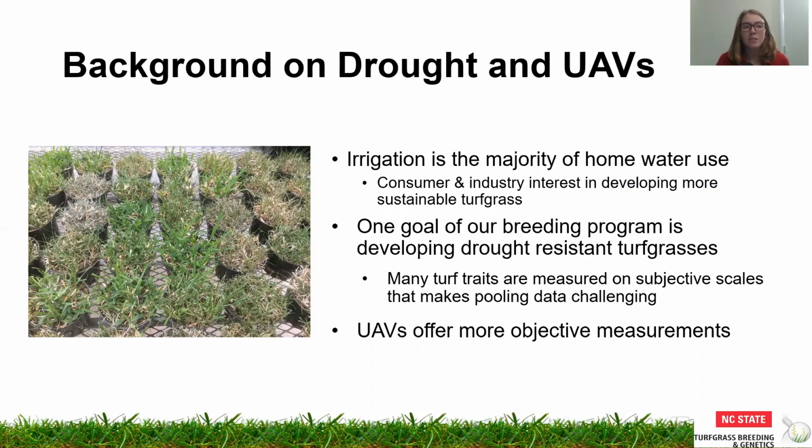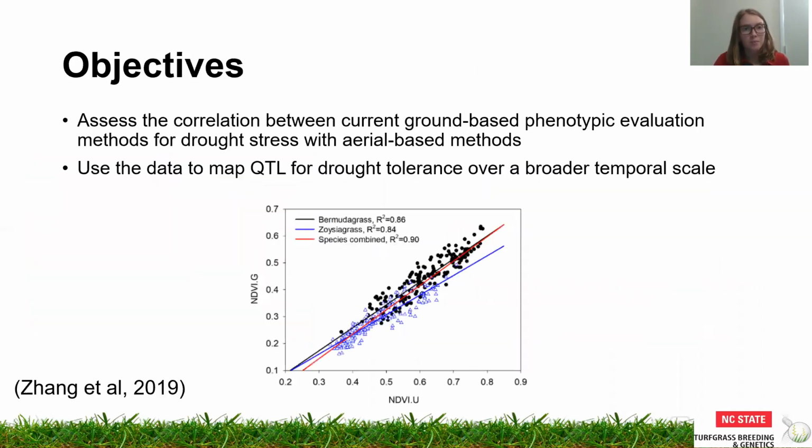So recently, more objective measures like digital image analysis and even more recently, drone imaging have been the way the field has shifted. So my project is focusing on how we can use drones to look at how well our ground-based measurements correlate with drone measurements.